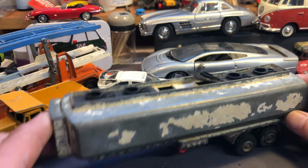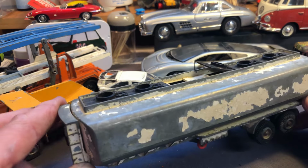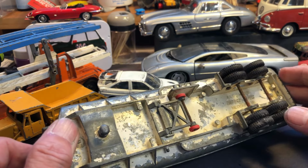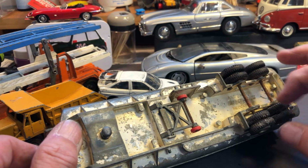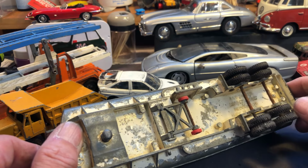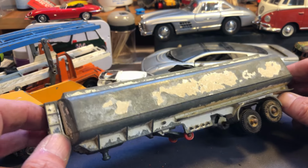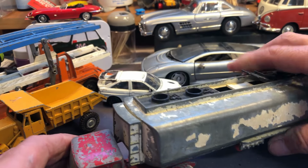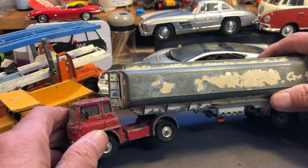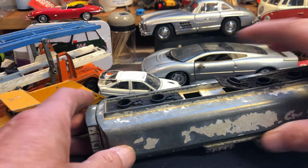Now, Dinky Toys, petrol tanker, trailer, 50 pence. Why did I buy it? Because I've got one of these anyway, and it'd be worth 50 pence just for the tyres and the axle. Look quite good. But that would form the basis, I thought, of my Mad Max thing. And I'm not sure, it doesn't belong with that trailer, but that cabin. But I'm sure I can find something to go with that.